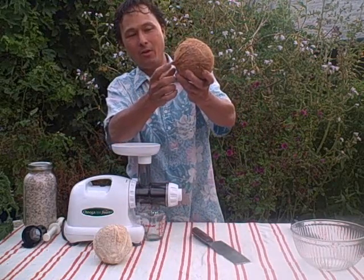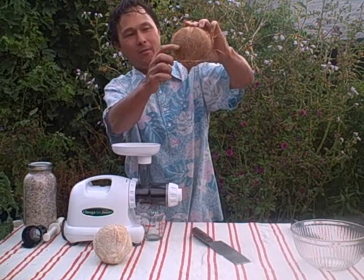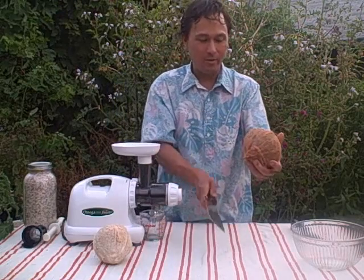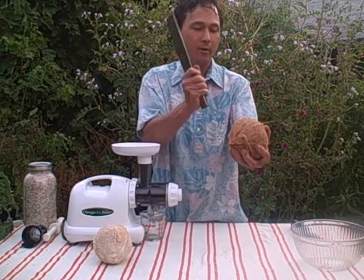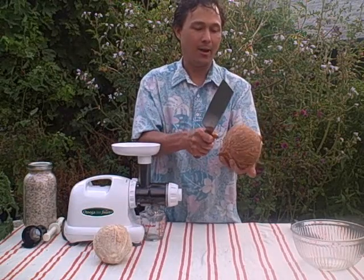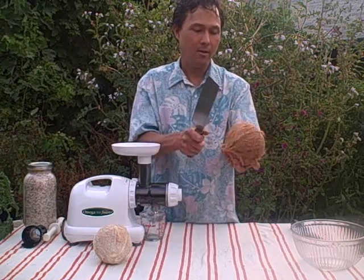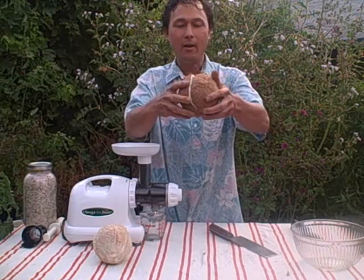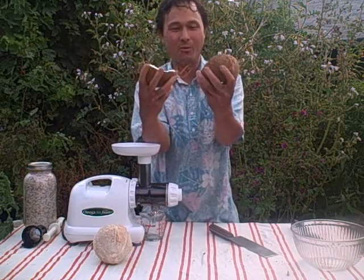All you simply do is hold the coconut in your hand, and you can see here, this is the bottom of the coconut, and this is where the eyes are. You're going to imagine an imaginary plane around the middle. Say this was the Earth, it would be the equator. And what you're going to simply do is tap with the non-sharp side of the knife along the equator. Tap, turn, tap, turn, tap, turn. You're going to keep tapping and turning right along the equator, and pretty soon it'll just open up like the Earth will be split in 2.